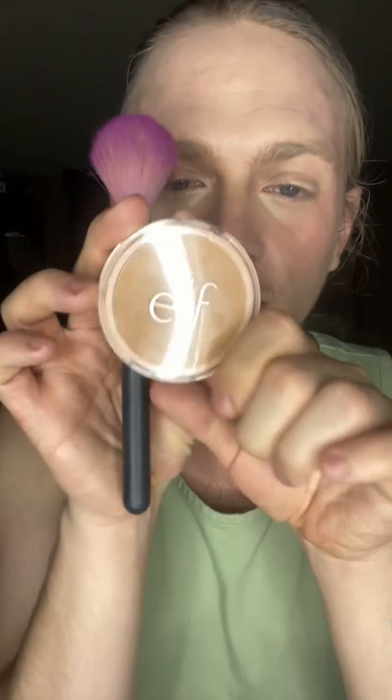I love this bronzer. It's my favorite bronzer of last year. And I'm taking it with me. No, I'm going to try out a new bronzer. Never mind, I was kidding. I'm going to try out the e.l.f. Halo Bronzer.